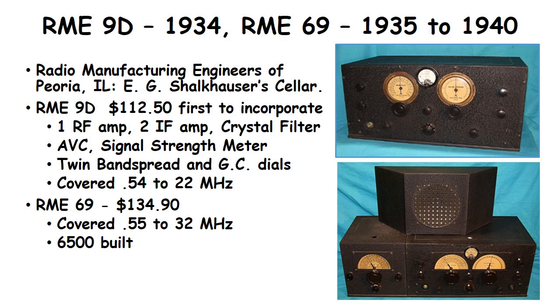I actually met Schalkhauser at the Dayton Hamvention one year, and when I realized who he was, I started talking to him about the RME-69 that I had, and I said, "How come you didn't put any labels on the dials?" And he said, "Anybody who gets one of my receivers had better learn what all the knobs do pretty soon, and he won't need labels on the dials."